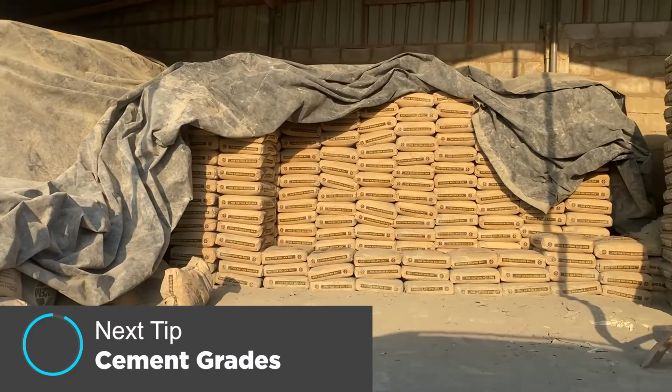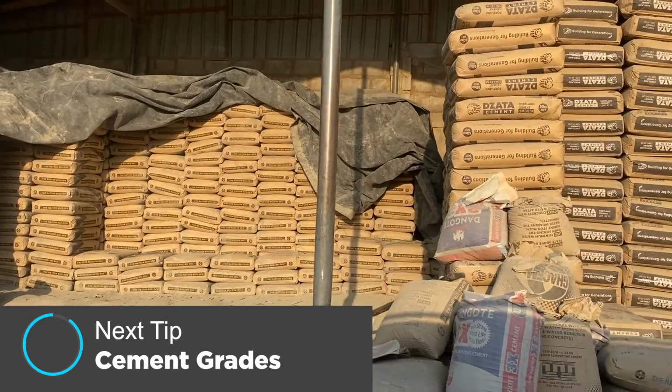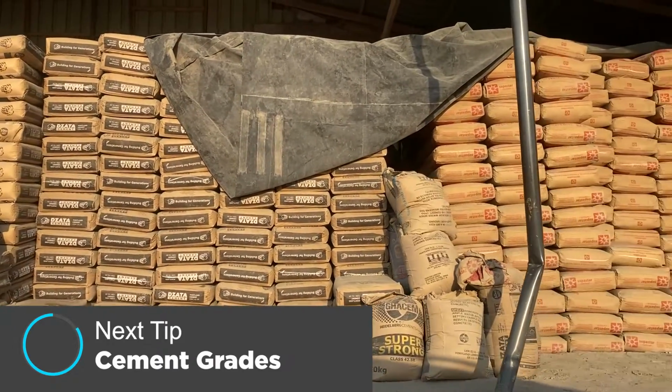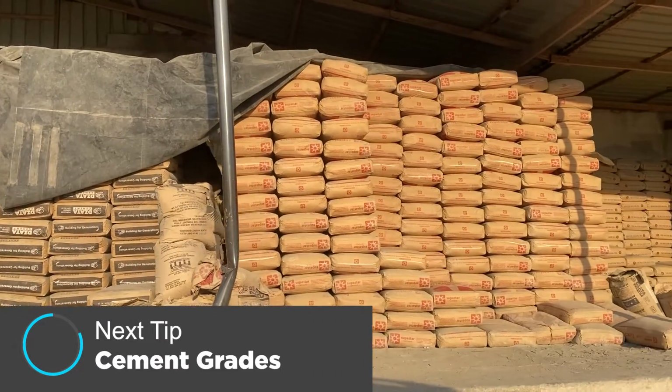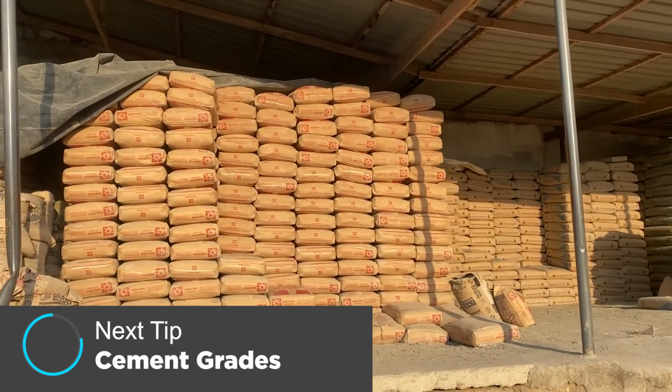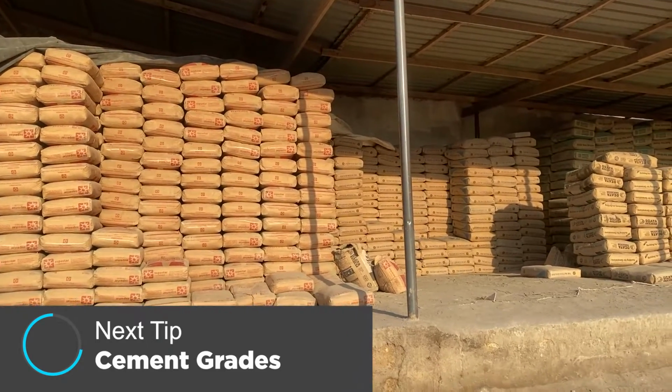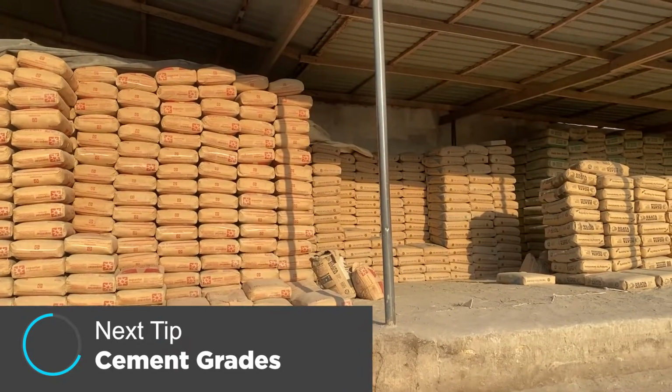Now, cement is a hygroscopic material. What does this big English mean? It means that it absorbs moisture from the atmosphere. Moisture is like the number one enemy of cement because it will cause it to harden. It will turn into cake. It will become very hard. You can't use it again. Therefore, it is very important to store cement properly to prevent it from getting wet or damp.